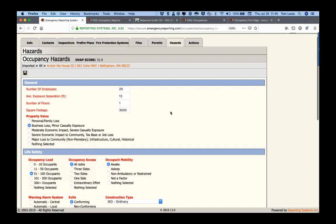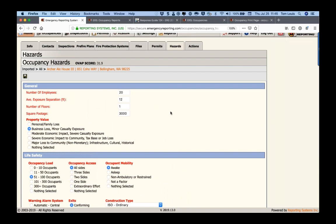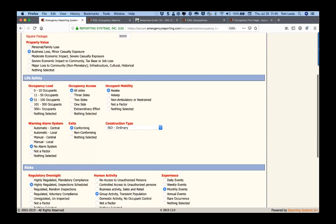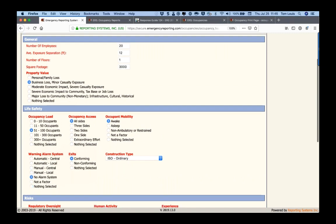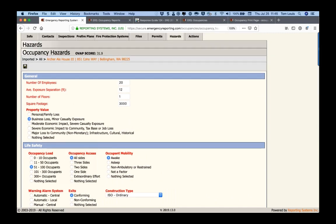Here's where we're getting into the nitty-gritty of 1730. This is our vision product. It's under the hazards tab, and what it does is it allows you to enter data points including property value, life safety, and overall risks, and score this building, color code that building on the map, which I'll show you here in a minute, and help you ascertain the risks in your community, and to see where you might want to deploy response resources, where you might want to deploy prevention resources, and or concentrate your education efforts within your community.